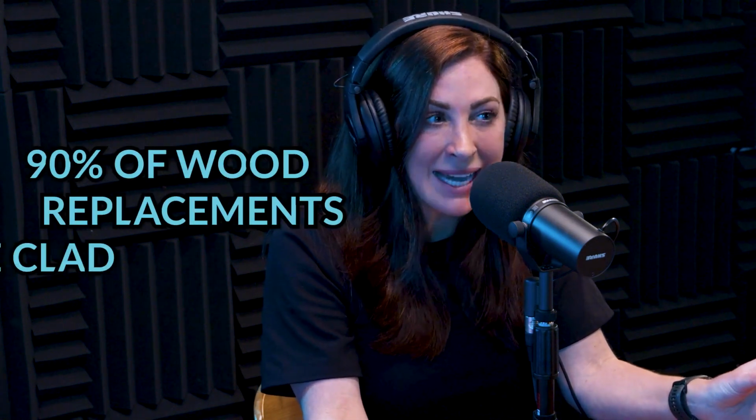So there's two wood products that you can get. Either all wood, so it still has wood on the exterior, there's no cladding whatsoever. Right. And then there's your wood-clad product. Yes. And I would say that probably 90% of wood replacements are clad, correct? Yeah, I would say that's right. I mean, you recently did a solid wood job in San Marino. Historical houses may call for that, but generally speaking, if you don't have to go solid wood, you're going to want to go with the clad.